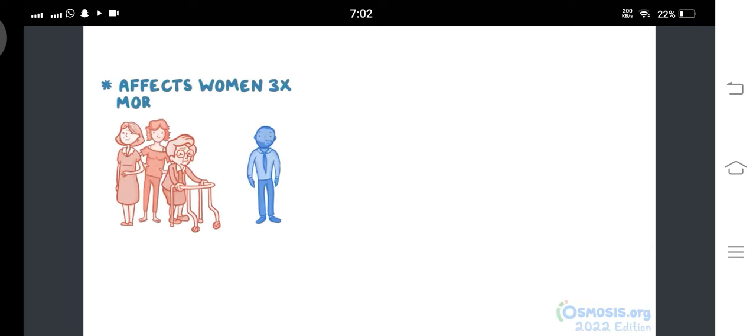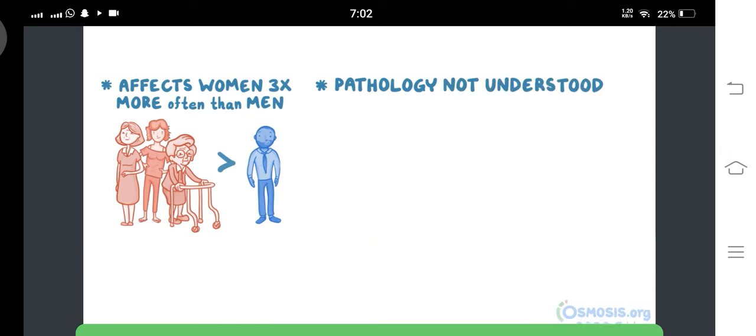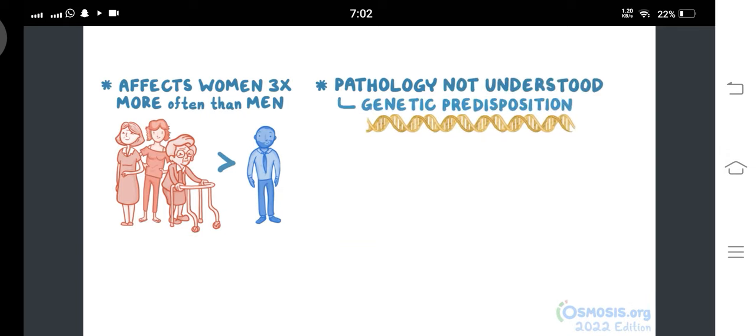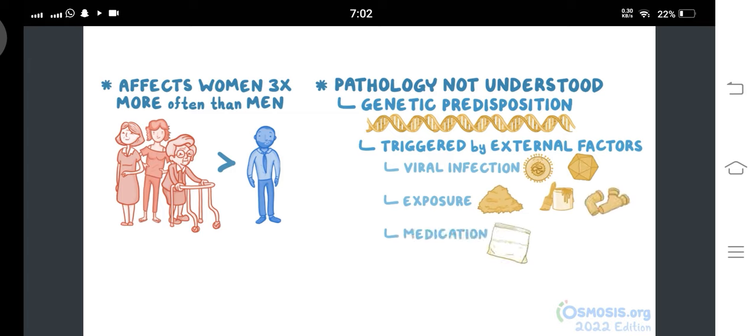Scleroderma affects women 3 times more often than men. The exact pathology of scleroderma is not completely understood, but generally it's thought that some individuals have a genetic predisposition to scleroderma, which is triggered by external triggers. Some known triggers include viral infection by cytomegalovirus and parvovirus B19, exposure to silica dust, organic solvents and vinyl chloride, and drugs and medications like cocaine, bleomycin, and pentazocine.